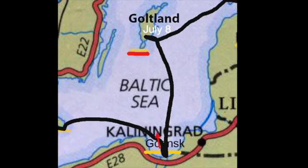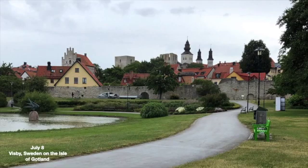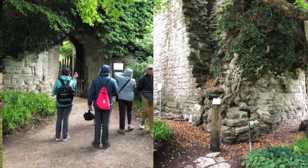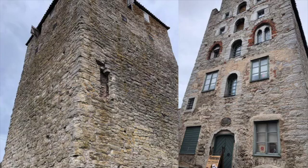Off to Gotland Island, Sweden. After a night of fairly rough sea, we arrived in the port at Visby, Sweden, on the Isle of Gotland, about 9 o'clock this morning. This picturesque cobblestone city, a UNESCO World Heritage Site, is the best preserved medieval city in Scandinavia. 700 years ago, it was the largest city in Scandinavia, bigger than Copenhagen or Stockholm. Gotland is the home of the late great filmmaker Ingmar Bergman.